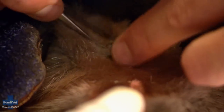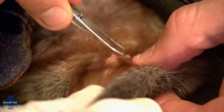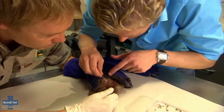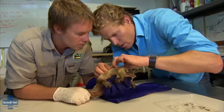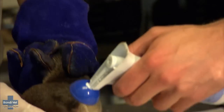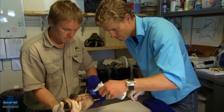It's important to realise that these aren't paralysis ticks. There is more than one type of tick, and these are actually called bush ticks. So what they do is they just suck blood. On a small animal, finding one or two ticks is a concern. Finding 100 is extraordinary and extraordinarily worrying too. After a thorough examination of Ozzy, Chris is satisfied he's removed all the ticks from the orphaned platypus. A preventative spray should now stop any other ticks ravaging his fragile system.